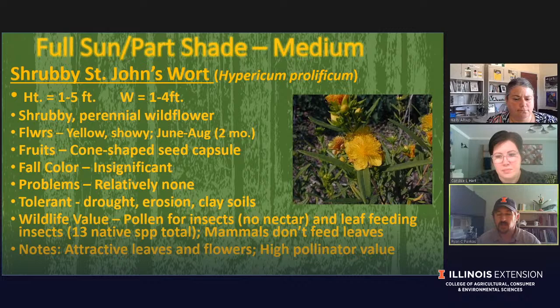If you guys have questions, throw them in as we're talking about this. Each one of these slides is organized similarly, where at the top you can see that shrubby St. John's wort takes full sun to part shade. The medium represents the soil conditions that it most likes, soil moisture. So medium soil moisture for this plant. I really like this one, not for its winter character in this case, but for its flowering. And it flowers for a huge chunk of time throughout the growing season, and is a pollinator favorite in places I've seen it planted, and stays relatively small. So that's one of the benefits of this plant.